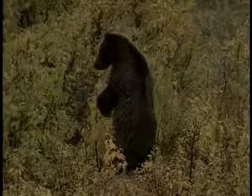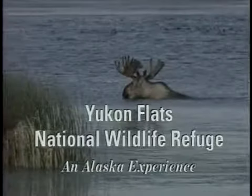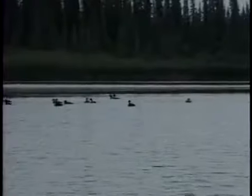Vast, extreme, wild, and vital. This is the Yukon Flats National Wildlife Refuge, a land sculpted by water, fire, and ice, encompassing more than 11 million acres of wetlands, river floodplains, and forested lowlands.